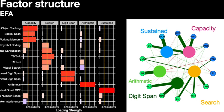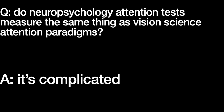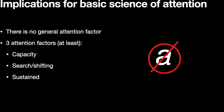Some tests, such as flanker interference and the approximate number sense, didn't load onto any of these factors, although approximate number sense was weakly related to the capacity factor. So the answer to the question, do neuropsychology attention tests measure the same thing as vision science attention paradigms? The answer is, it's complicated. From a basic vision or cognitive science point of view, one thing to say is that there is no general attention factor, at least in our data. Instead, we identify 3 potential attention factors, including capacity, search or shifting, and sustained attention.